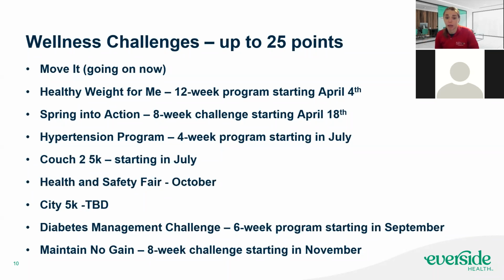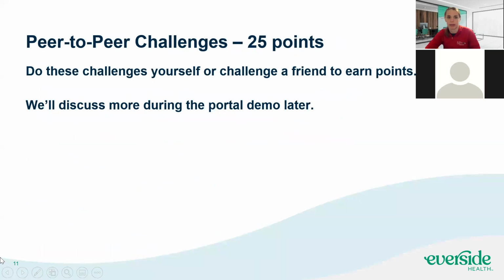And then Maintain No Gain, our 8-week challenge in the fall to maintain your weight over the holiday season. Average weight gain is 8 to 10 pounds over the holiday season. So trying to manage your weight and keep your weight more steady. So again, you do weigh in before and after, and there's weekly challenges for you to participate in.